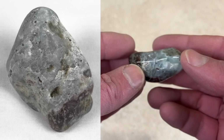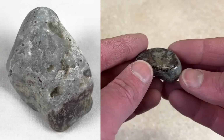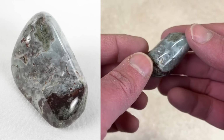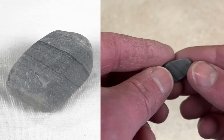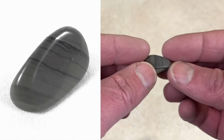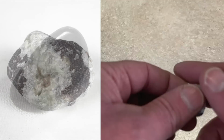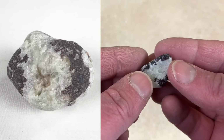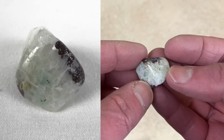Here's one that's got a little better green color to it. Kind of ugly, but I haven't tumbled much of this stuff. I don't know if I've tumbled much at all, so I was kind of excited to get some and try it out. Don't know why I picked this little guy up. I mean, it's got little stripes, which are kind of interesting, but it's tiny. It's gray. It's got little stripes. Here's another prehnite. Really, really pretty. The prehnite itself is really pretty. I just wish it was a little more pure.